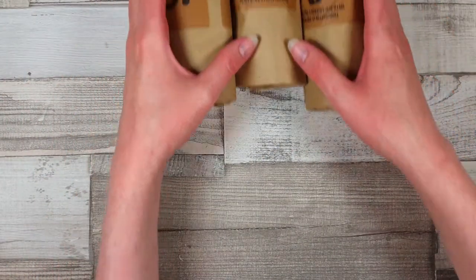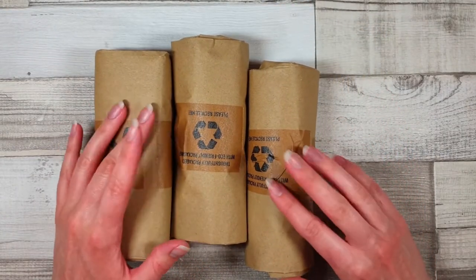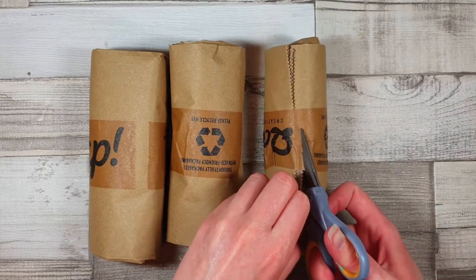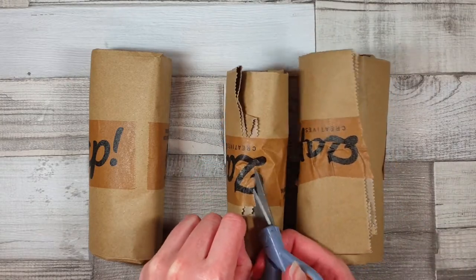Alright, so these are more badges. These are 1.5 inch ones of my last watercolours you'll have seen me do. So these should be fine because I've done these sort of things before.